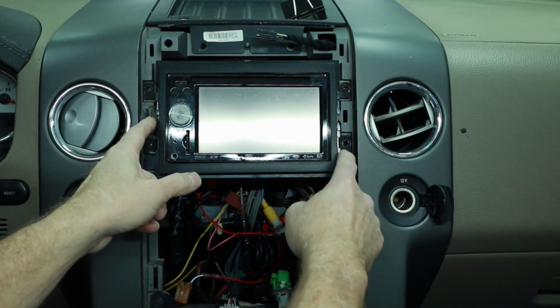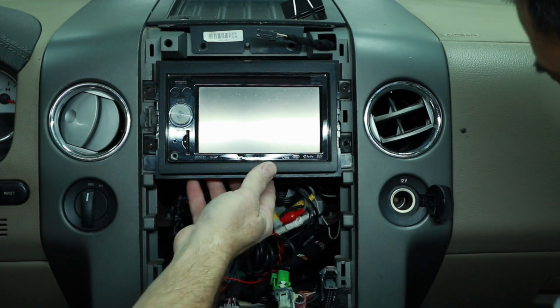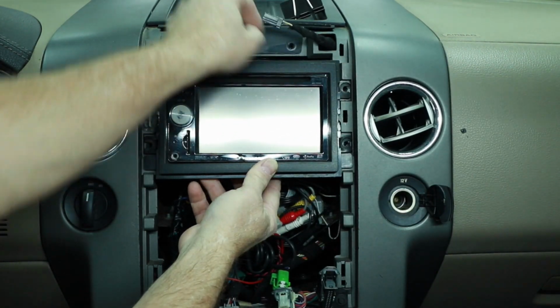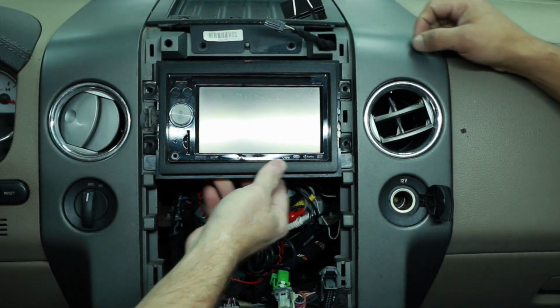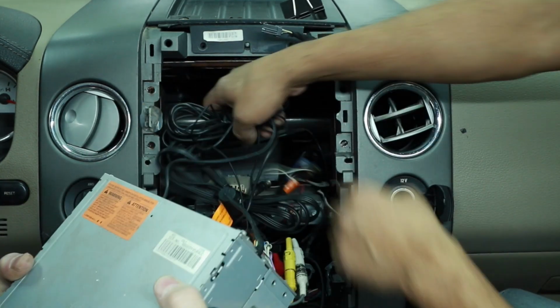Looking at the dash closely, they didn't use those back spacers. They only have 3 screw option going on. Oh, there's no screws here. I don't know why there's no screws there. Even back in 2009, they suck. Pull this guy out. Oh. Yeah, look at all this.